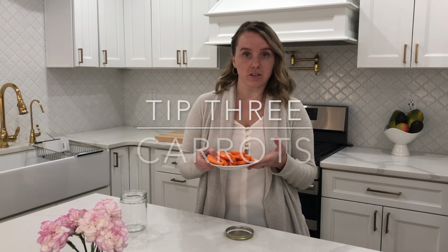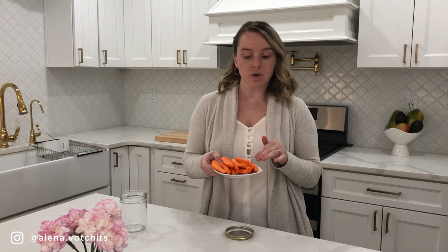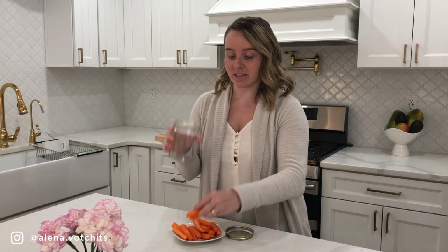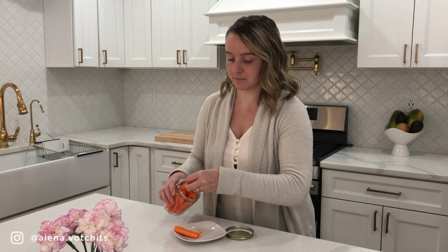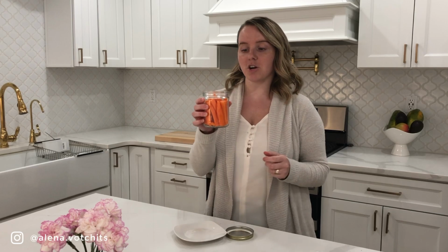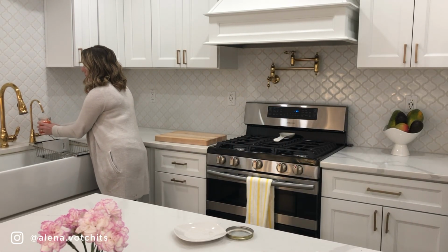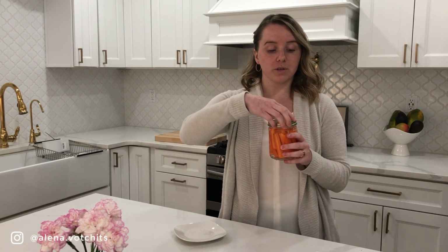For preserving carrots and making them last a little longer and keep them crunchy, I dice them up in about this size piece and I'll put them all into a jar. Once you have them in your jar, I like to fill it up with water. And then all I do is cover it with the cap and put it in the fridge.